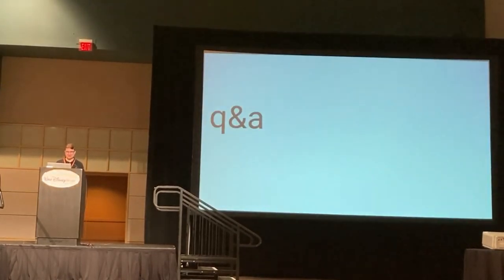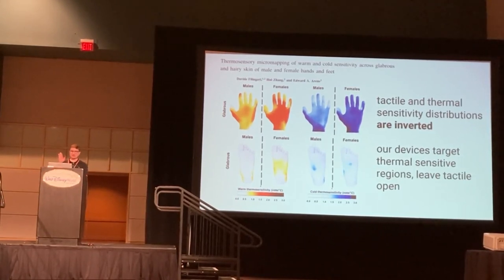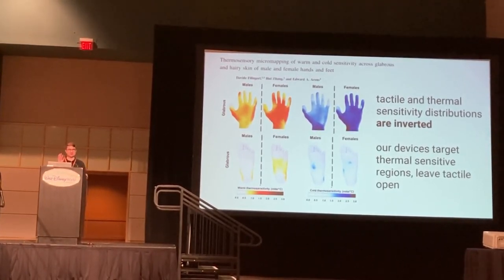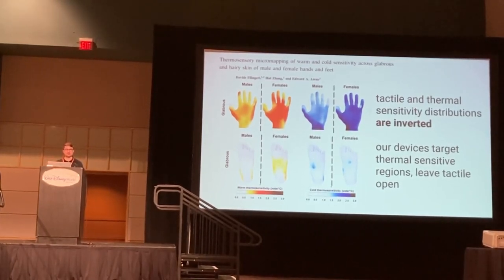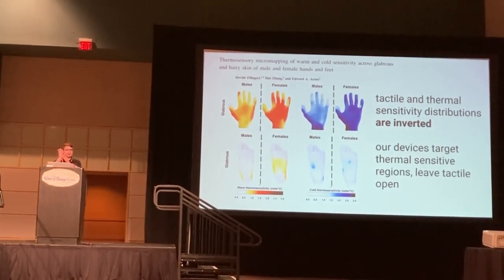Yes. That's an excellent question. This is something that we chose very carefully. You could see that we had the thermal device coming down to contact the bottom part of the palm rather than the whole hand. It turns out that this is because our tactile and thermal sensitivity distributions are inverted. It's obvious that our finger pads are the most sensitive part of the hand to things like touch and pressure. But the opposite is actually true for thermal. As you can see from these plots here, the bottom part of the hand is more sensitive than the finger pads. And so we're able to balance these two in our particular implementation.